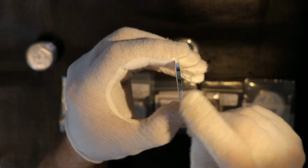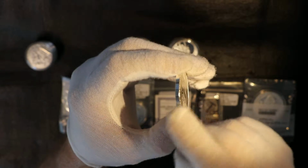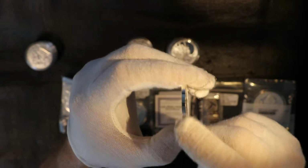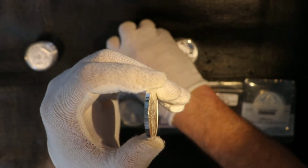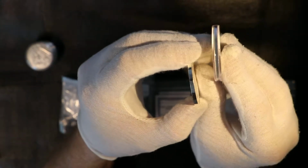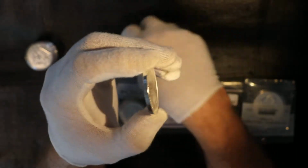What I don't like, you see here, it doesn't have all these lines, it's just flat. Very interesting. Usually any coin will have a different design, right? This one is just flat.